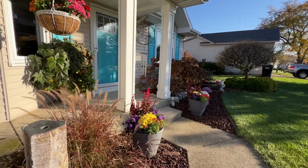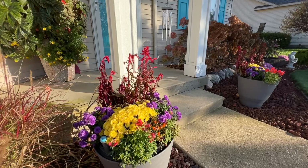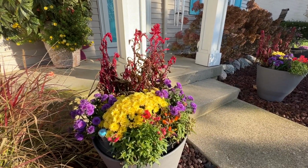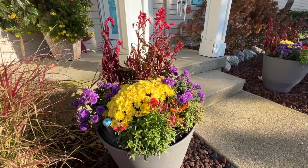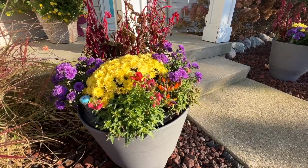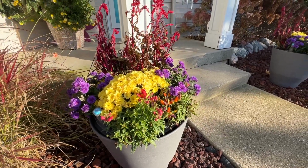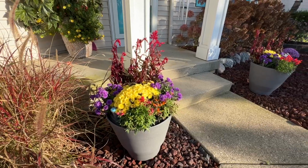Two other planters that we did on either side of the entrance are doing fairly well. Again, you can see the celosia looks a little sad because of the frost, but the asters, the purple asters, the yellow garden mums, there's even some pepper up front there, and then a few snapdragons that are starting to look a little bit fizzled at this point.